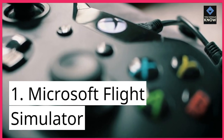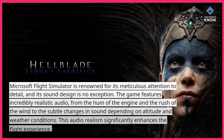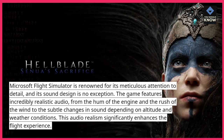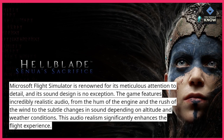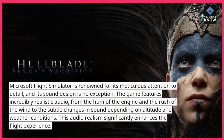1. Microsoft Flight Simulator. Microsoft Flight Simulator is renowned for its meticulous attention to detail, and its sound design is no exception. The game features incredibly realistic audio, from the hum of the engine and the rush of the wind to the subtle changes in sound depending on altitude and weather conditions. This audio realism significantly enhances the flight experience.